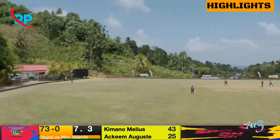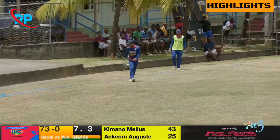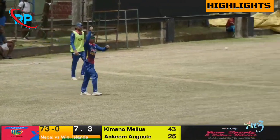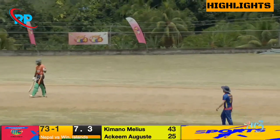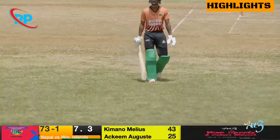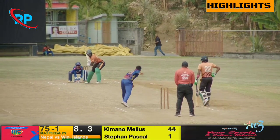August. Hikes this one high. Is he going to beat the fielder? No, he doesn't. And a good taken catch there, keeping his eye on the rope. So there goes August, gone for 25, looking to clear the long off fence, but didn't have enough on it. And slapping the pads as he makes his way back, because he knew. As Lalit comes in now to Melius.